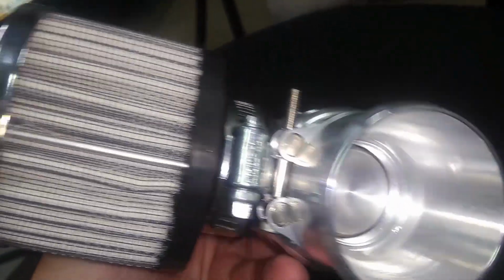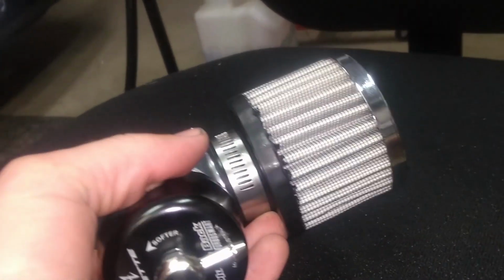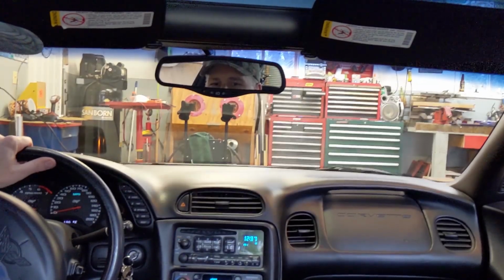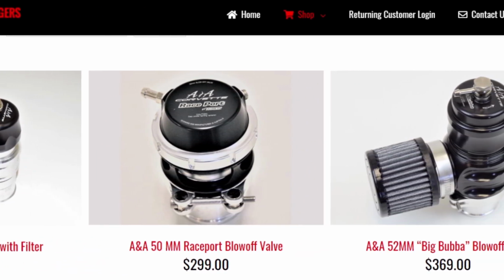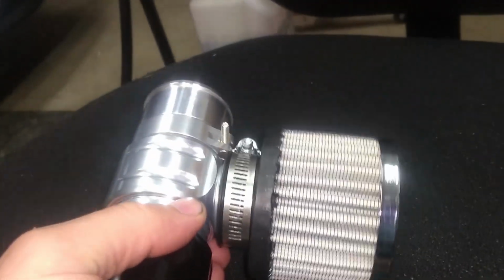Its purpose is simple. Anytime you're between mid and full throttle, you're in boost. When you let off the throttle, all of that boost has to have somewhere to go, so the blow-off valve opens and releases the pressure. A&A gives you 3 choices, from awesome to obnoxious. I went with a 38mm TurboSmart valve, which in my humble opinion is perfect.